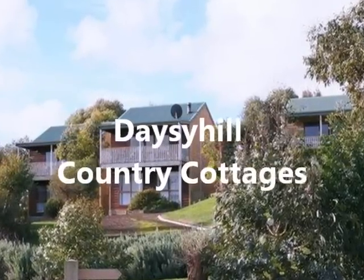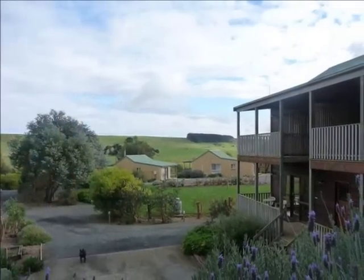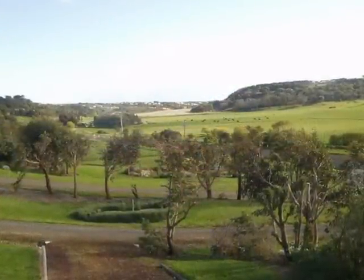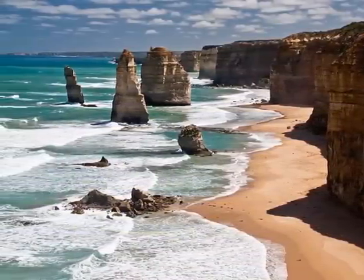Daisyhill Country Cottages offers individually styled accommodation that caters for the discerning traveller. Set high on a hill in landscape gardens with sweeping views, central to the amazing coastal attractions of the Great Ocean Road and only minutes from the heart of Port Campbell, home to the magnificent 12 Apostles.